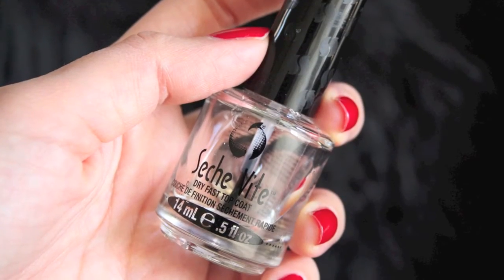And then I have a nail polish top coat that is my holy grail. This is the Seche Vite Dry Fast top coat. It's just a clear top coat. It dries my nail polish instantly. Of course, I do wait for my nail polish to dry down by itself, like a good maybe 5-10 minutes, and then I put this on.